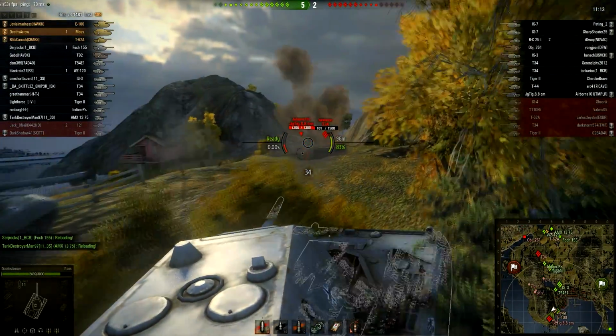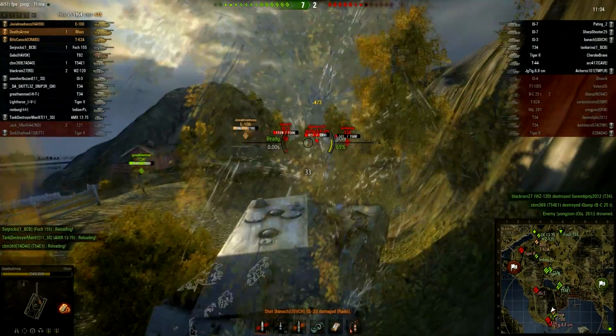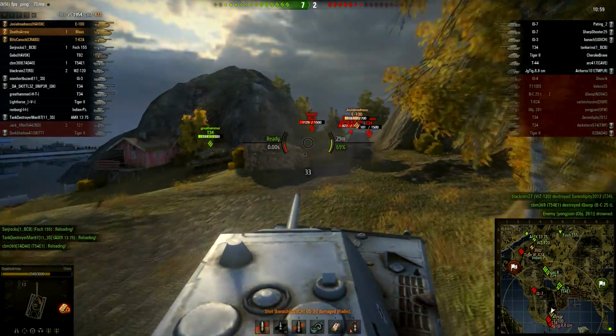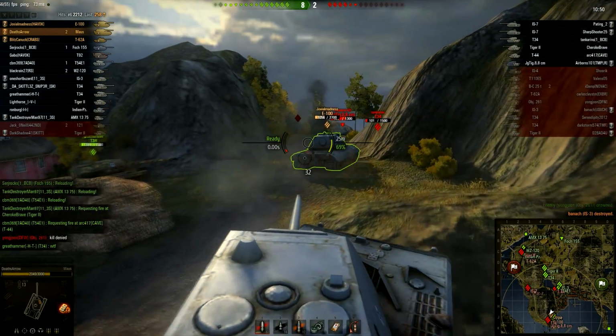Knowledge of frontal weak spots is the key to success, as flanking isn't a particularly viable tactic. The Maus is not a flexible tank due to its low speed and requires good decision making to succeed. It has the ability to clog choke points, break through flanks, and act as a damage sponge.